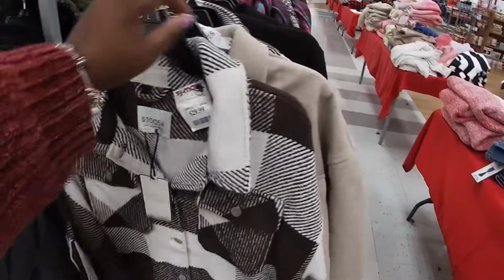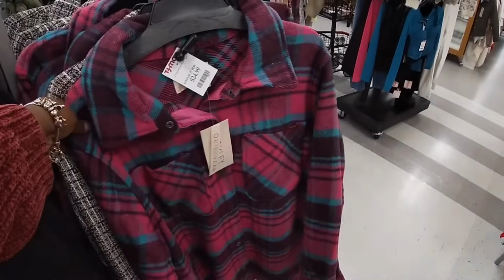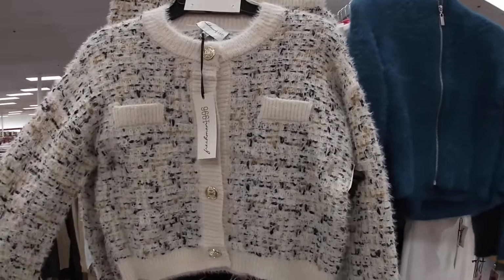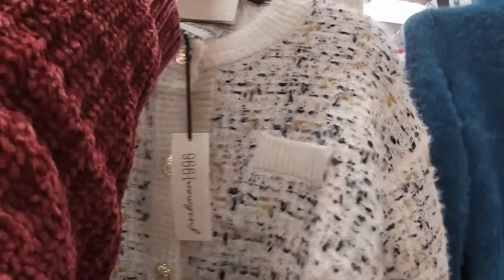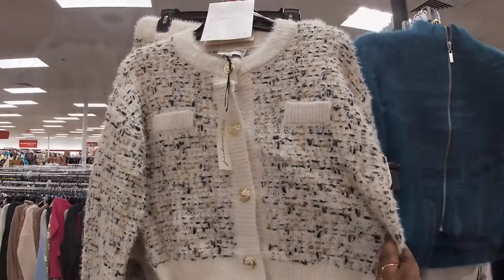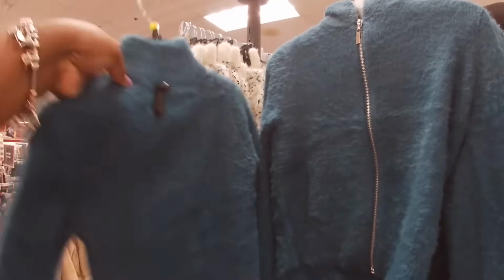$13. I'm gonna start walking over here because I saw that other cute little set, $25. This is why I came over here. I like this. This is cute. The top, and it has a little skirt at the back. Okay, this is 30. And right here on the side of that one, this one is Sincerely Jewels. And this one is $20.